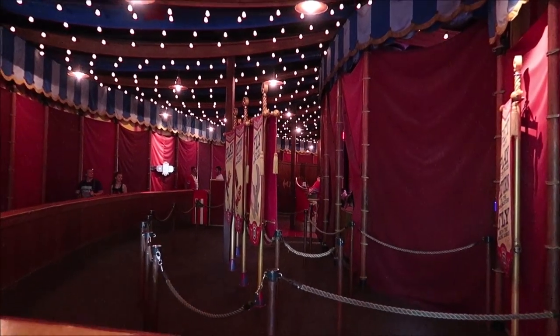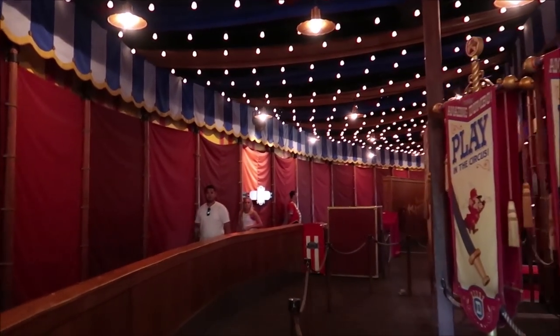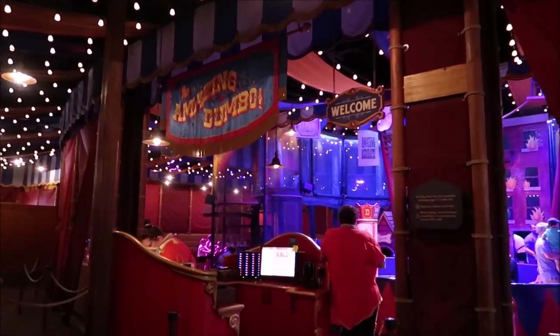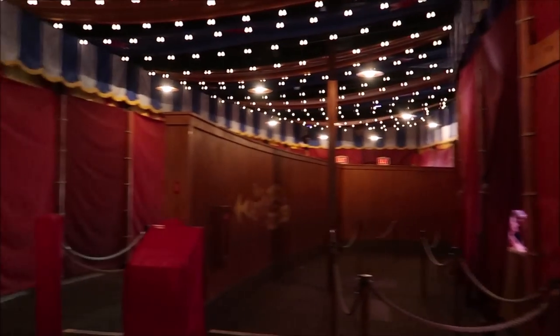This way to Dumbo. I love walking through here. This is another amazing queue because technically you can play around in the circus area. Well, kids can. I wish I could, but they do have seats in there. But you can play around and wait until it's your turn to ride. Right now it's a 5 minute wait, so there is no time.